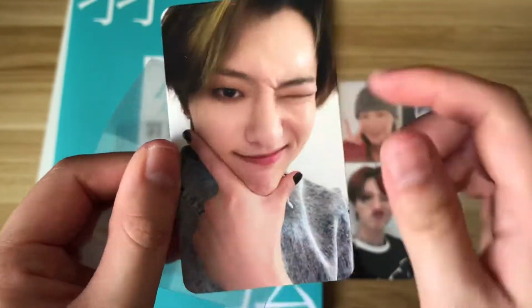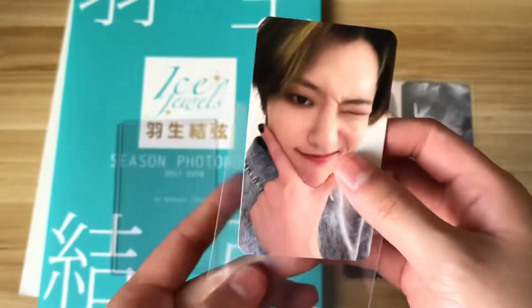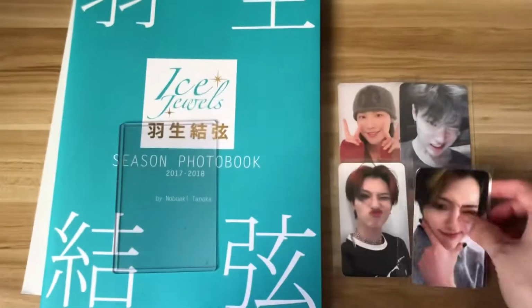Yeah, they're so cute. Anyway, his nails are pretty. Yep, so I got these two photo cards, and so I have all these four.